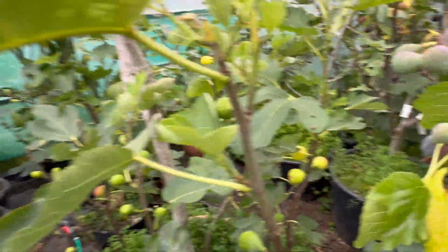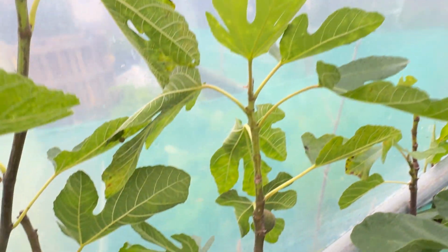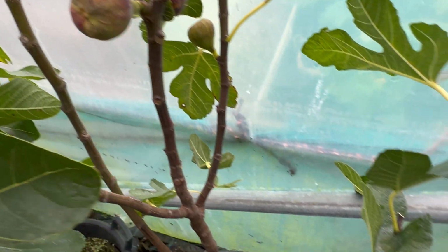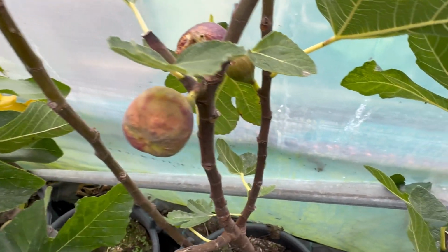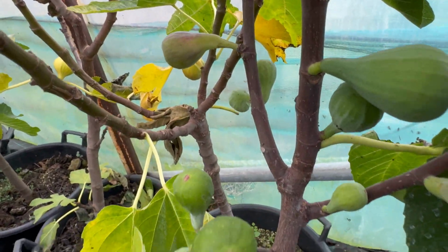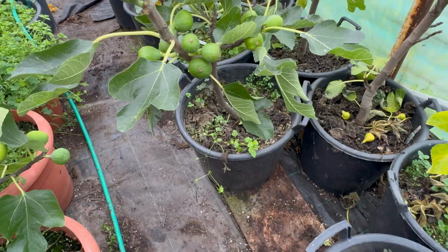And this is another Verde Paso. It's in a bigger pot, so it hasn't split, but it's sort of eaten by slugs and snails. This is Blaveta Campos, nowhere near ready.